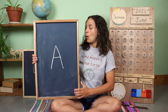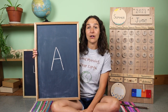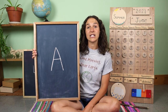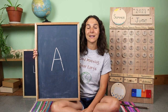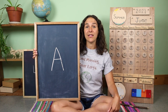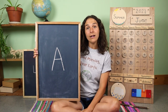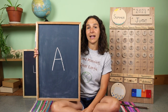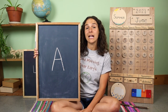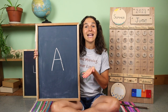So yesterday, we went over this new letter. This is the first letter of the alphabet. Would you like to tell me the sound that this uppercase or capital letter makes? Let's start off with the short sound. Let's make that sound together. Ah, ah. And what about the long sound? What does the long sound sound like? A. And this is an uppercase or capital A. A makes two sounds, a short sound and a long sound.